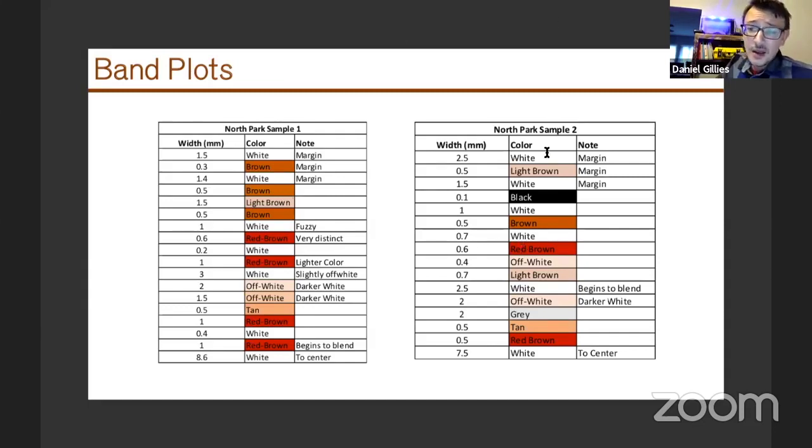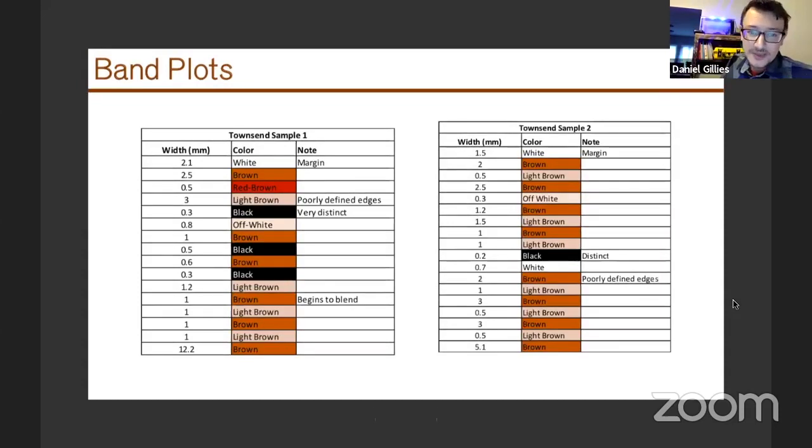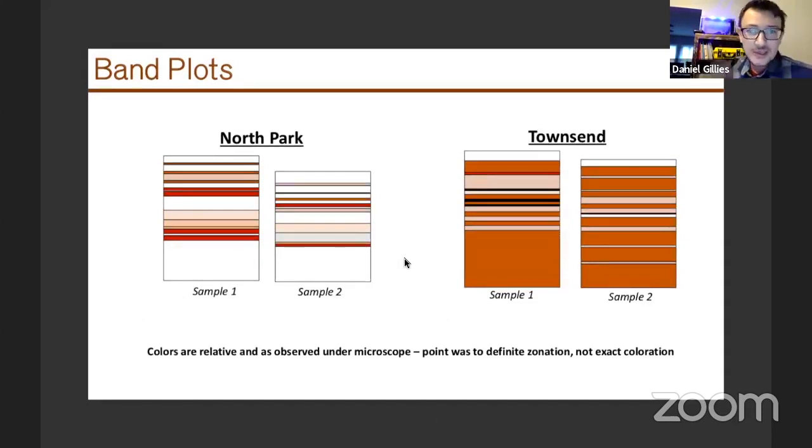I did that for 2 samples shown here. You look at this and you're like, well, I can't tell anything about it. What does this actually mean? Same thing with Townsend. You can see there's some more blacks and such, but what I want to show you is here, I turned them into these color bar plots, which has always been my intent. And I think it makes a really useful tool for comparison.